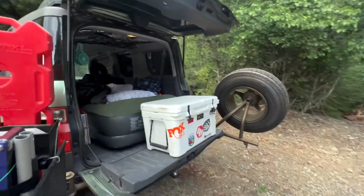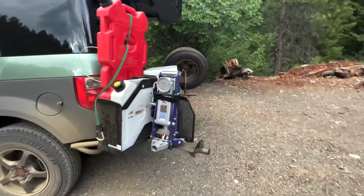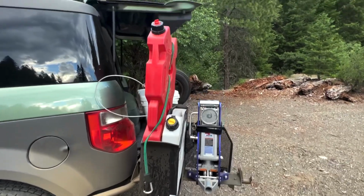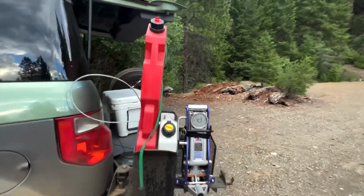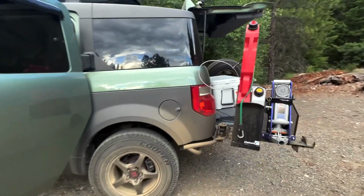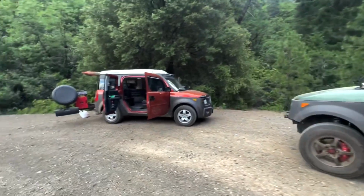This is Joseph's setup. He just built this to hold his flour jug, fuel container, and water container. That's tomato over there.